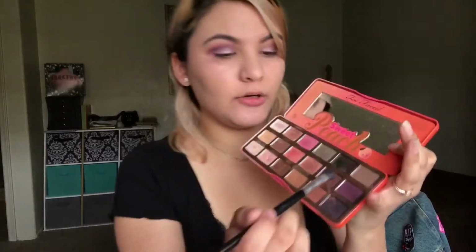Okay, and now the only thing that I'm going to do is add another color from the Sweet Peach palette, and I never ever used this color until I did the purple eyeshadow look because it didn't look good without a purple base. I tried just using it on its own, and it came out like black pretty much, with no color whatsoever to it.